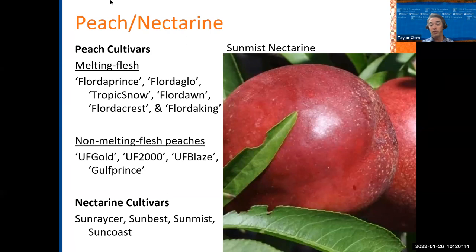You can clearly see which ones the University of Florida has developed. Usually the ones that have Florida in front of them, as well as the cultivars that we developed in the state. And some of the nectarine varieties that we can grow are going to be our Sun Mist, like you see in the image on the right. I just love that red color to it. The Sun Mist, Sun Coast, Sun Best, and Sun Racer.